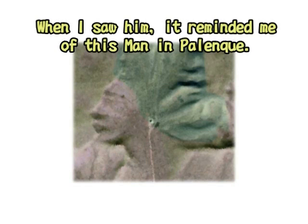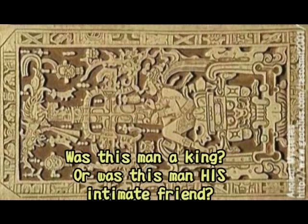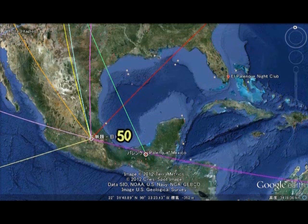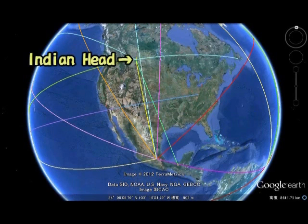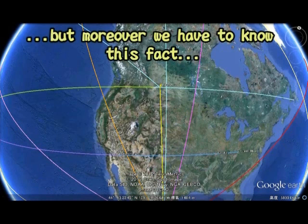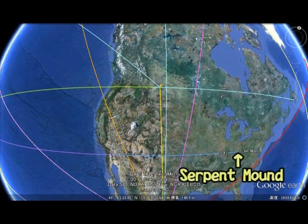So it reminded me of something, but at this time I didn't know much about Calakmul. I don't think he's an American Indian, but an Indian who was living in Mexico or Calakmul, because it has something to do with Serpent Mound. Calakmul was called the Kingdom of Snake, and the names of the kings in Calakmul use Serpent, King Serpent. Serpent has something to do with Serpent Mound, and Serpent Mound has something to do with Indian head. That indicates this man, Indian head, is a man from Calakmul.